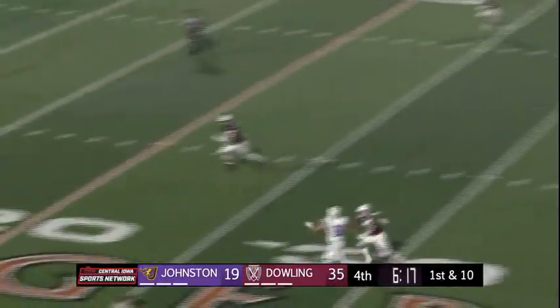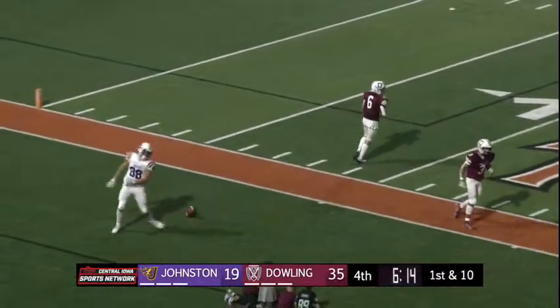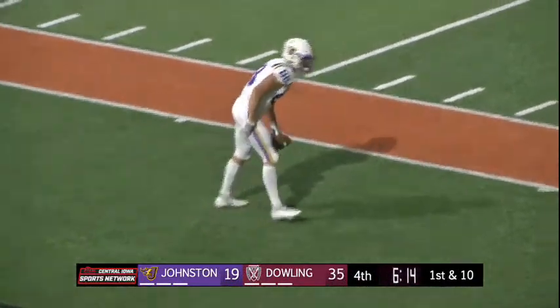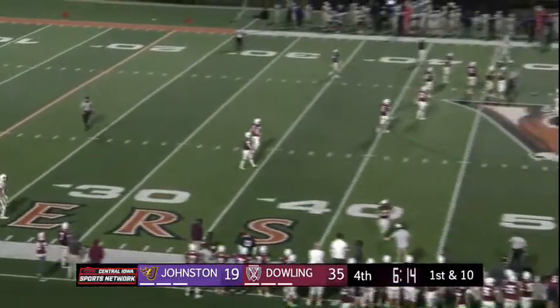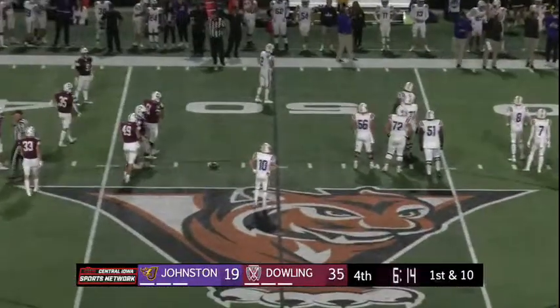Gain of 11, and now back to throw is Nuss, and he tried to hit his big guy again, the tight end Simpson, running the fly route down the near sideline, incomplete as he threw the ball out of bounds. That'll stop the clock with 6:14 remaining. The clock right now is Dowling's enemy. The Maroons leading 35-19, but the Dragons in hurry-up mode here.